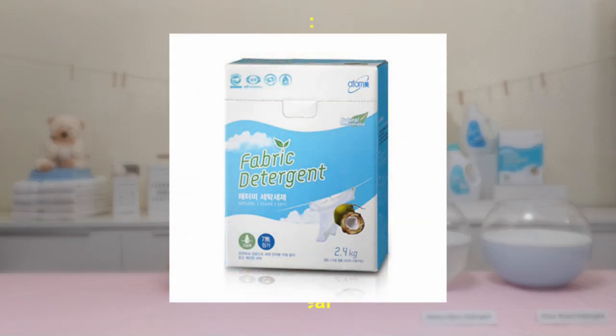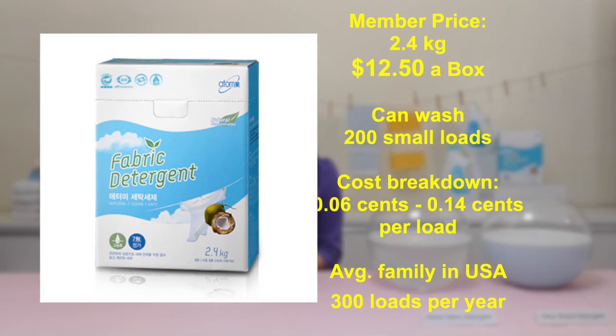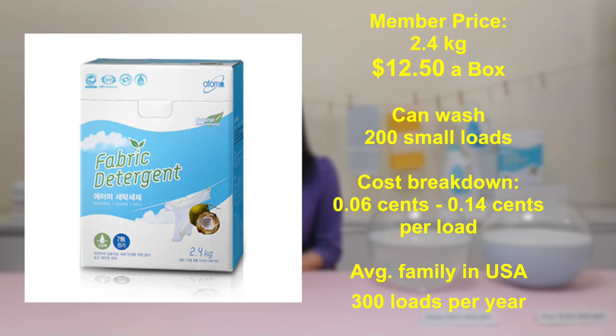Now, this is a 2.4 kilogram box of fabric detergent, and it's only $12.50, and one box can wash up to 200 small loads of laundry. So that comes out to a cost breakdown of only 6 cents per load, ranging up to 14 cents depending on the load size. Now, the average family in the US washes 300 loads of laundry per year, so this is super economical.